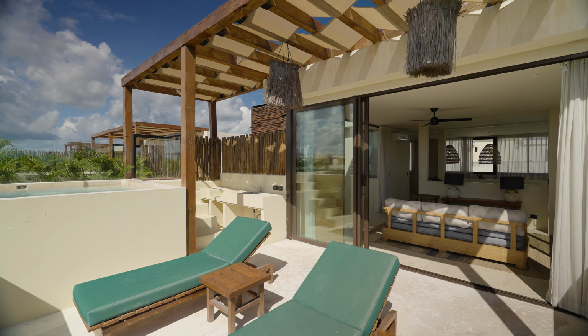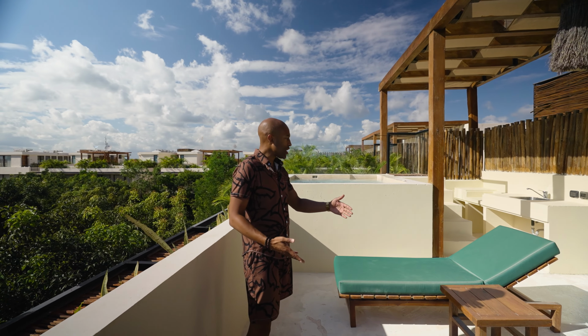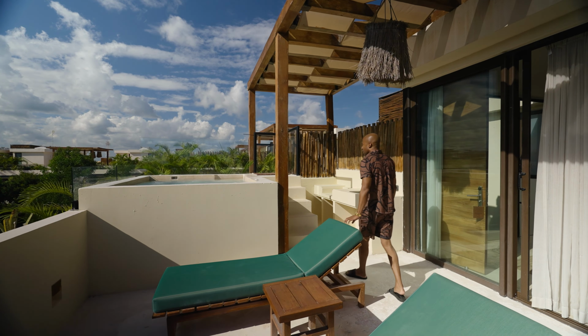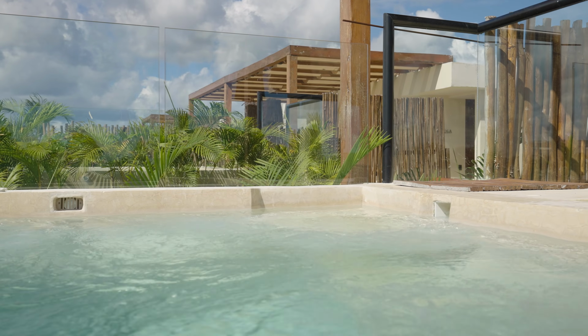So you have enough space here for 2. If you wanted to get maybe 4, you could, but you would probably have to get smaller recliner chairs. And you have a small dipping pool area, which on a day like today is perfect.